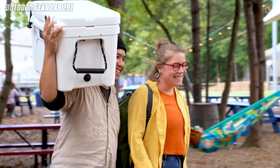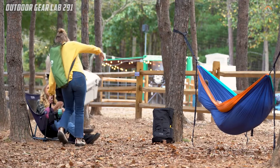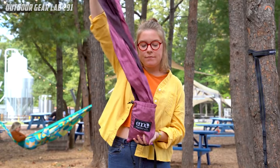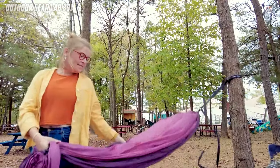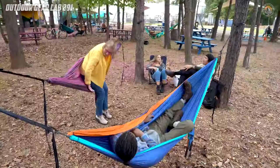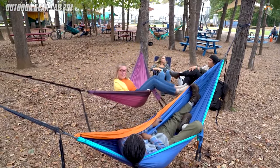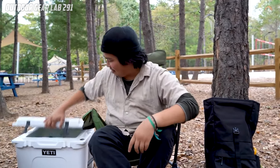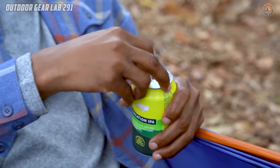the air. Whether you're flying solo or snuggled up with a companion, Eno's gear is designed to elevate your outdoor experience. With their single-nest hammock, you can bask in the solitude of nature, finding solace in the gentle sway of your personal sanctuary. Meanwhile, the double-nest hammock beckons you to share the joy, offering ample space for you and a friend to unwind and create memories that will last a lifetime.